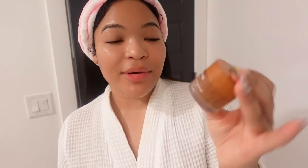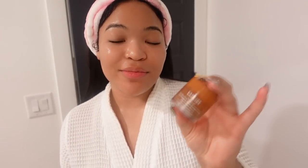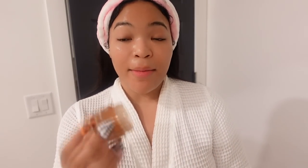And then lastly, I'm gonna be going in with the Laneige Lip Sleeping Mask. Love this stuff. I'm almost out. We already know what we're picking up for the Sephora savings event.